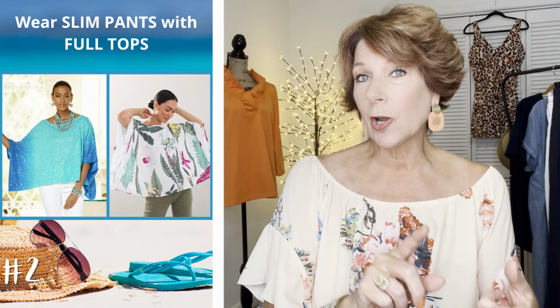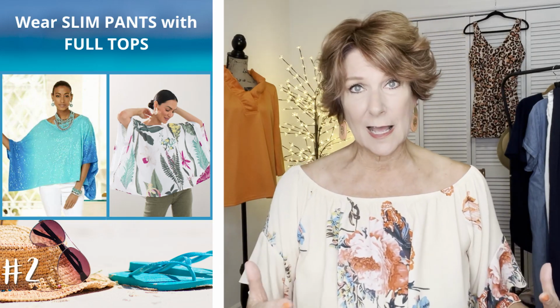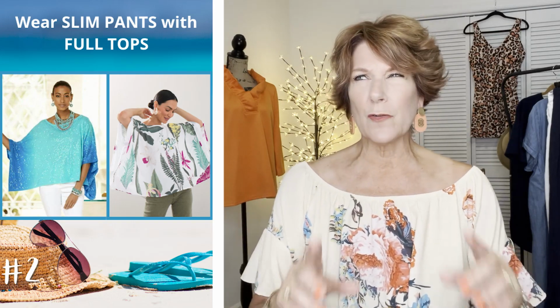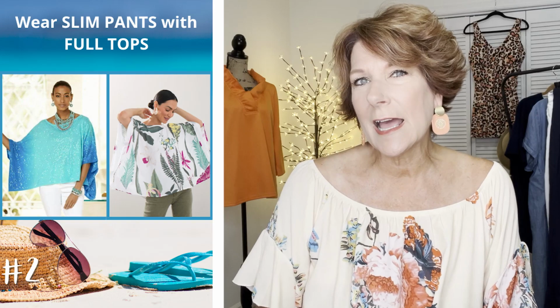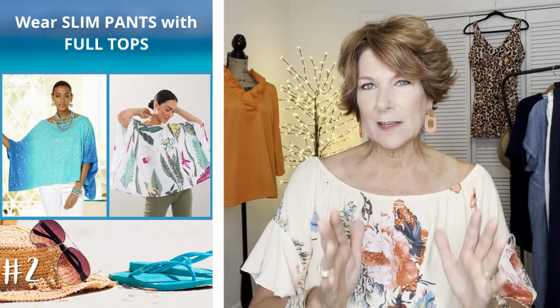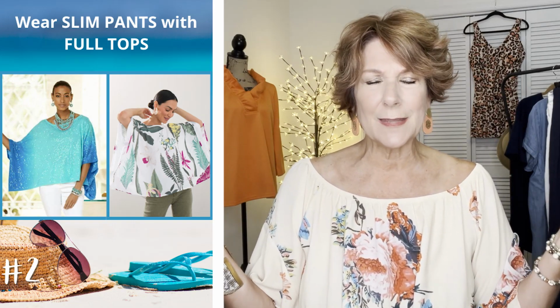top or your tropical floral top, let's say it might be a little oversized. Maybe you've got an off the shoulder top that tends to be a little oversized. Actually, I don't know that you're going to find a lot of those. Typically your off the shoulder tend to have a little more slimmer body to them for some reason. Not sure why, but they do.